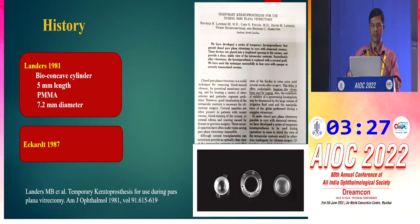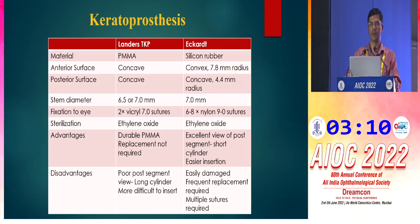So this idea came, going back to history, in 1981, when Landers first started his temporary keratoprosthesis, which was a biconcave cylinder made of PMMA, later modified by Eckardt in 1987. So basically, two types of keratoprosthesis existed. One was Landers, and the second was Eckardt, with some differences. Landers was made of PMMA, Eckardt was silicone rubber. Landers, being made of PMMA, did not require replacement. But the disadvantage was that because of the long cylinder, the posterior segment view was not easily seen. Eckardt had the advantage of an excellent view of the posterior segment, so the retinal surgeon can perform surgery easily. But because it was made of silicone rubber, it was getting easily damaged.